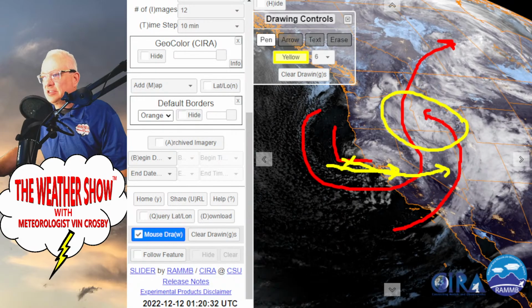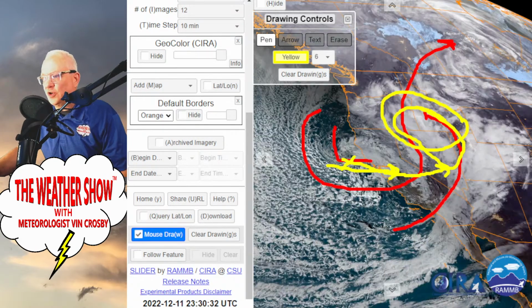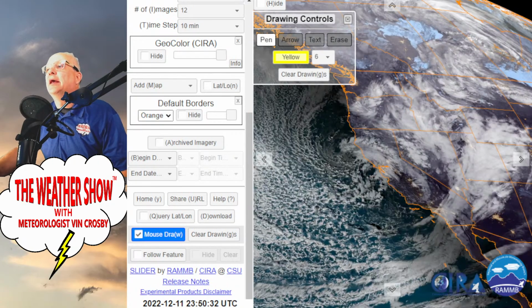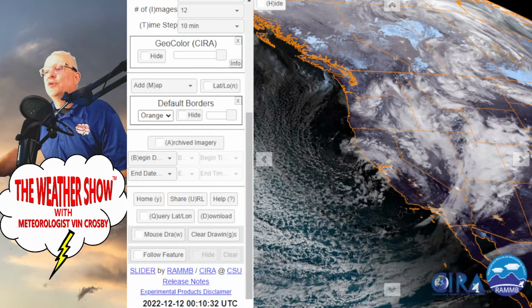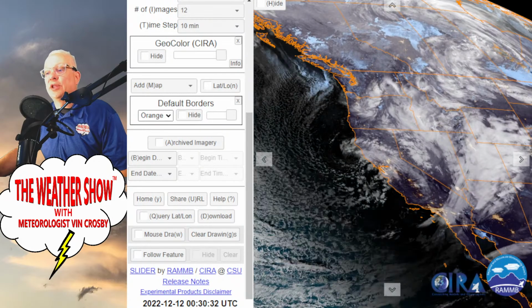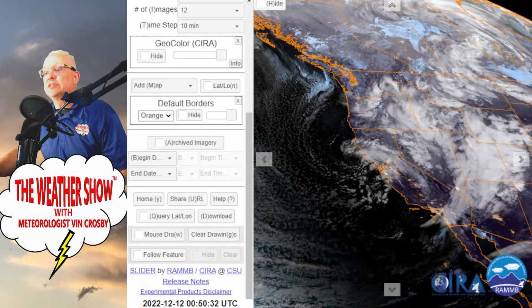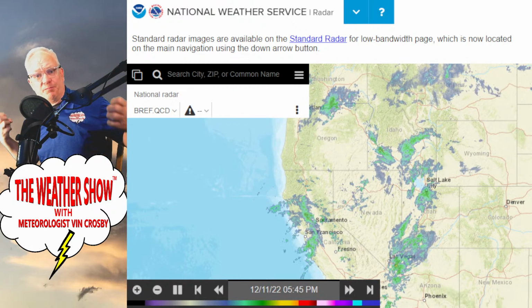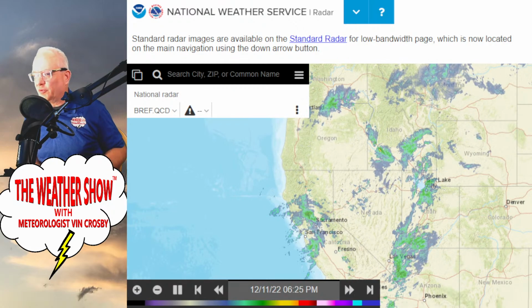So this is kind of the story. This whole section is going to stay over southern Idaho. And so what does that look like, and what does that mean for you? Well, if I take a look at the radar, now you can see why there's a little bit of concern because of the moisture. It's always about the moisture here.